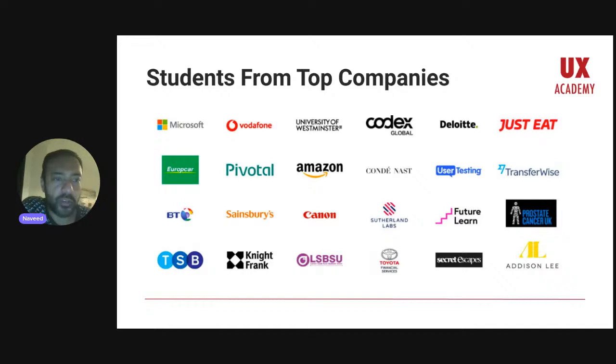Because we've been around for so long, we've trained a lot of different organizations, both in-house, but also through the classroom. And so here are some of the brands, some well-known brands like Microsoft and Amazon and Vodafone and BT. We are UK-based, so some of the brands are more UK-focused, but most of them on this slide, intentionally, are more international.